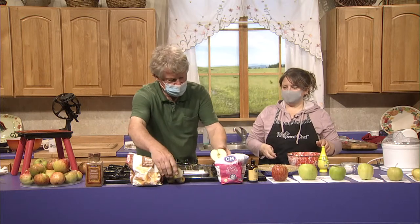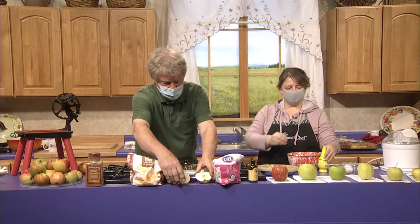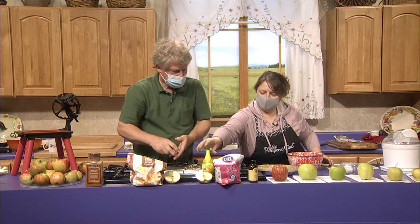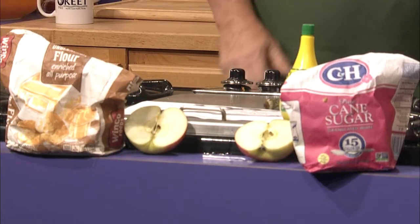So again, the one on Rita's side is juiced. Should we put the lemon juice by it? Yeah, the container? Oh, that's a good idea. Then we'll put these other ones over here on the side. And then we'll start peeling.